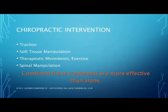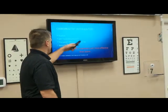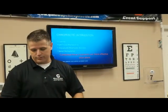Our intervention, of course, we do use traction. Many physical therapy clinics don't even have traction because it's a modality that is not well reimbursed, but we know it works. So we use that here, and many chiropractic clinics have it. Soft tissue manipulation, with Graston or ART or some kind of physical intervention on the soft tissues, then therapeutic movements and exercise. And the biggest thing is spinal manipulation. That's what we're trained in. That's our main modality we use. Combined, these treatments are more effective than individually. If you just go to physical therapy or massage therapy or exercise therapy, and none of those work individually, but we put them all together, we seem to get a better result.